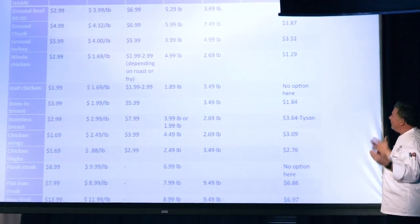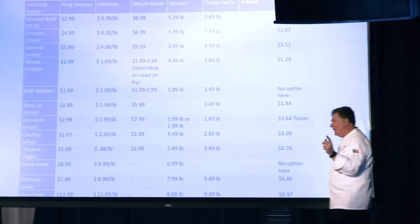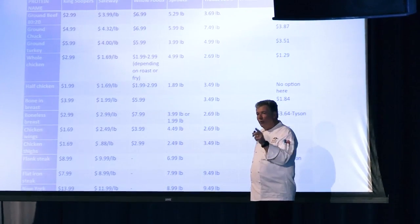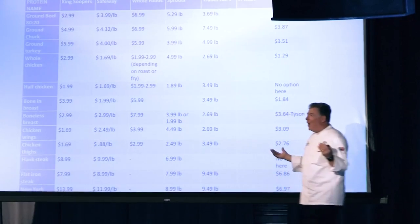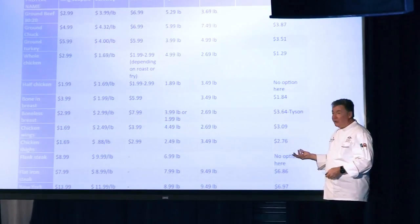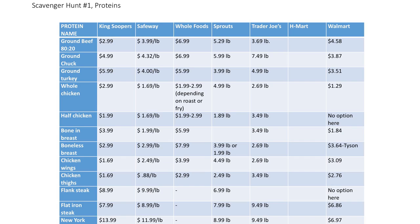So not only do we have that, here's the other funny thing. And I kept looking at my notes. 96 students, more than 50% went to King Soopers. I don't know why that is. It could be locale, it could be convenience, I don't know, but pretty interesting that more than 50% went to King Soopers. Here was the concept. A whole chicken, one whole chicken is $1.69. A half chicken is probably about the same, but once we start breaking it down, it gets a little bit more expensive, even more expensive.